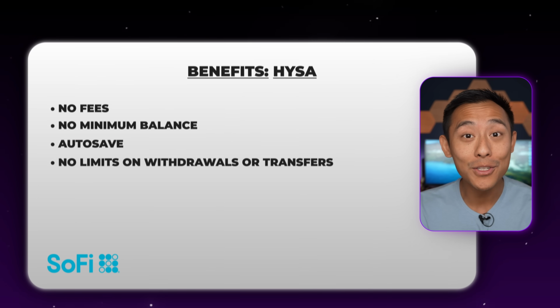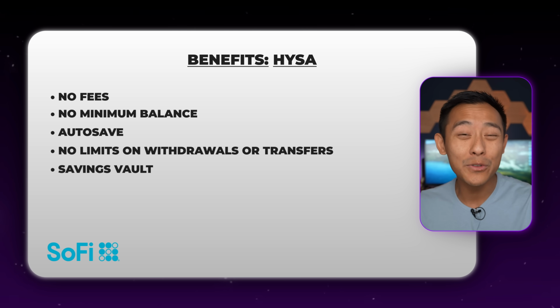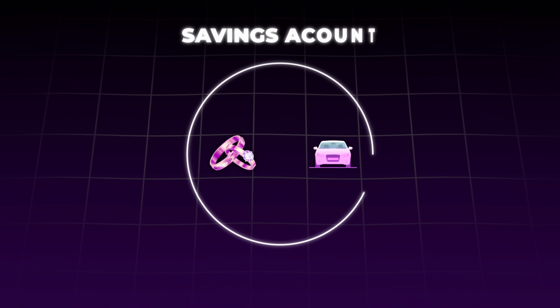The high yield savings account also offers savings vaults. So you can think of that as little sub accounts within your main high yield savings account. Let's say you're saving for a wedding or a car down payment. Well, instead of just having in the back of your mind how much is allocated to each within one big account, with the SoFi High Yield Savings Account, you can have a savings vault that is just for your wedding savings, that is just for your car down payment, and it's still going to all roll up into the main high yield savings account, and you're still going to be able to scoop up all that interest.